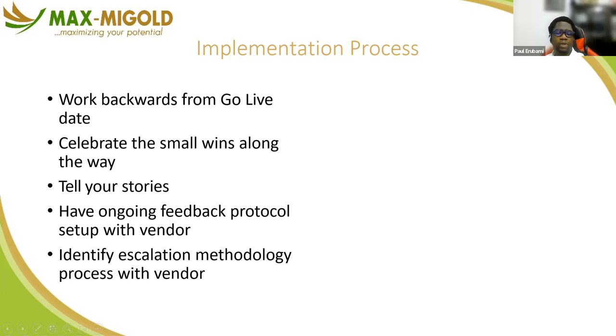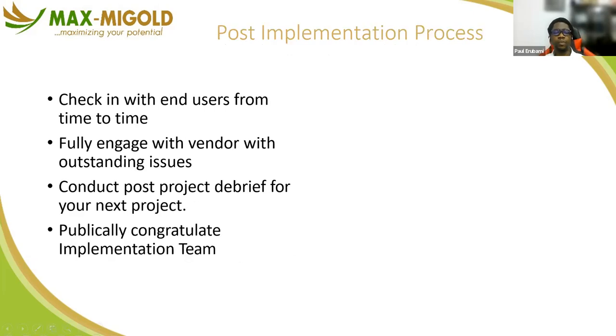As for the implementation process, work backwards from go live date, which means you need to know at what time you will need this technology fully running in your facility. You need to know what milestones you can put in place. You know, when you get to a certain point, you know that we have achieved this milestone and so on and so forth. So you can create a story around how the implementation went. You can have lessons learned to celebrate victories or small wins along the way. Whenever there are issues, know how to escalate them as well.